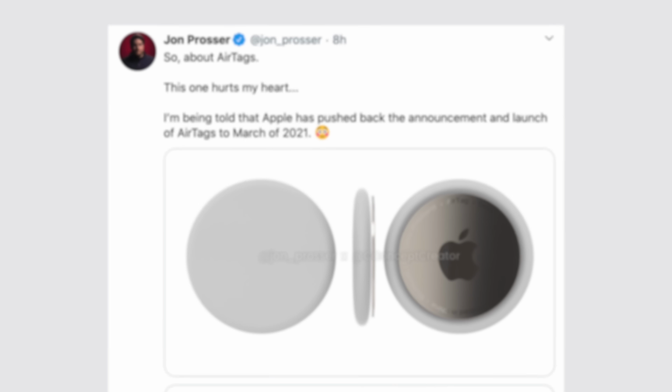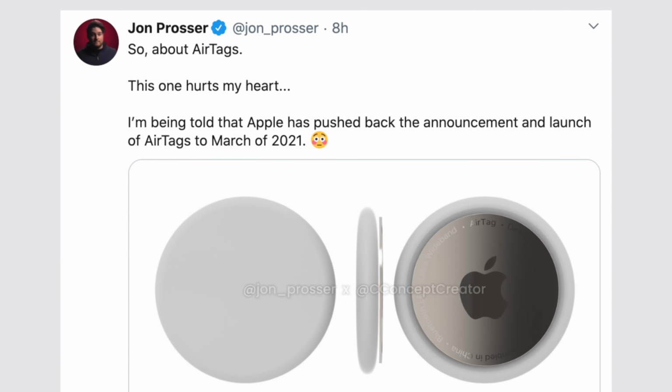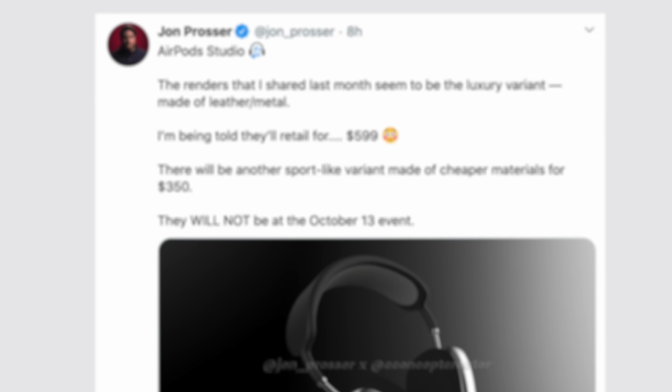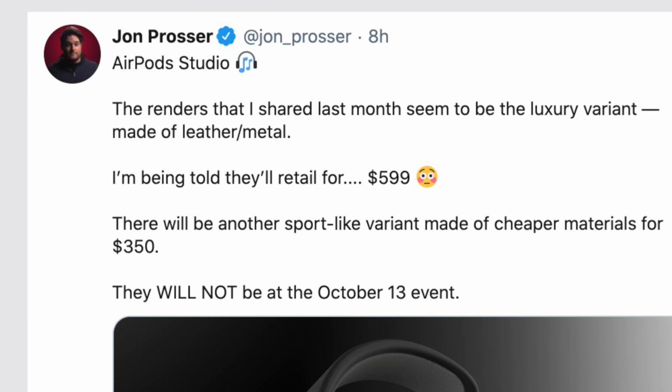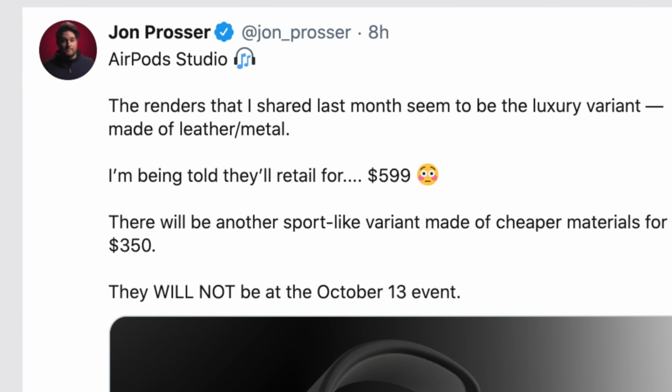Now let's finally finish off with some more bad news. John Prosser says that Apple's AirTags have been delayed until next year. And on top of that, the AirPods Studio headphones aren't being revealed at next week's event, and they might even be priced at a massive $599. Now the weird thing is that Apple set the time slot for this event to 2 full hours. So if they're not going to show off both of those products, what else are they going to show off?